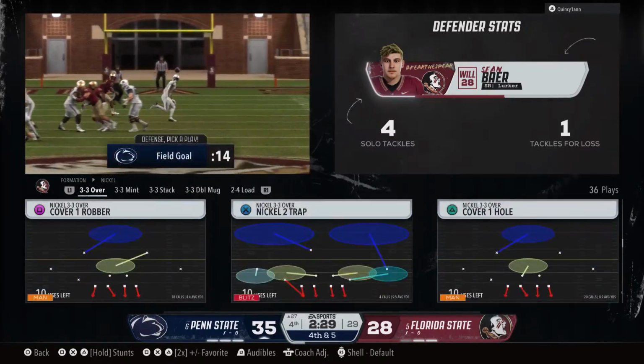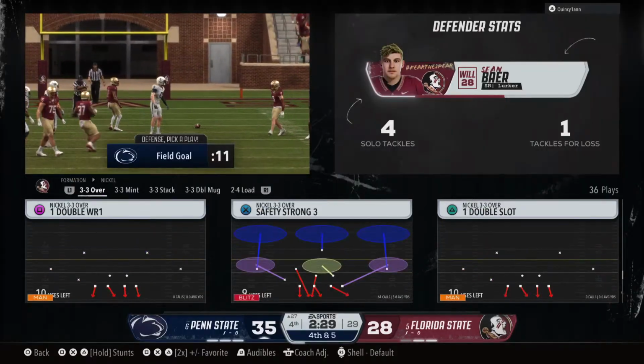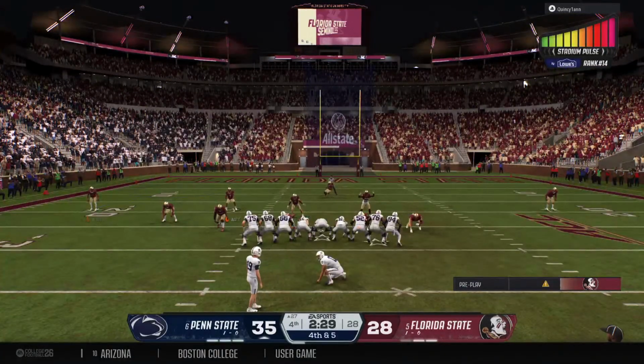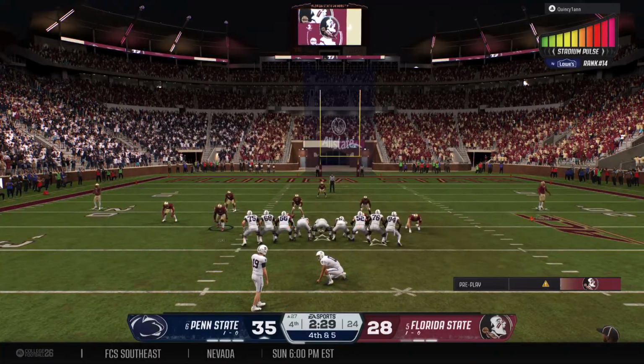But he held it just a little bit too long. The defense is able to hit him to force that incompletion. So on fourth down, out trots the place kicker in a very big spot here.